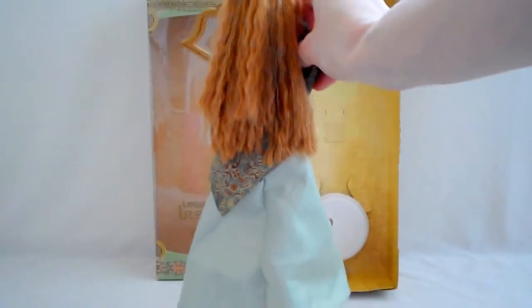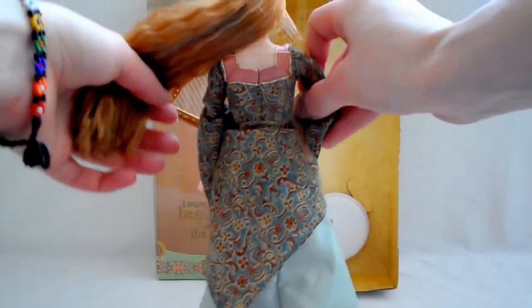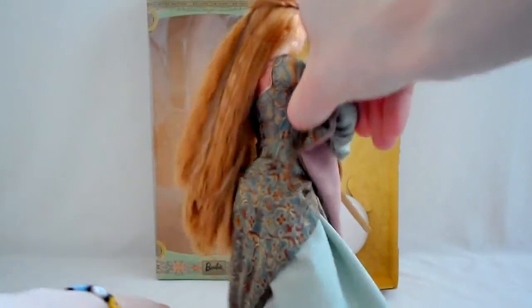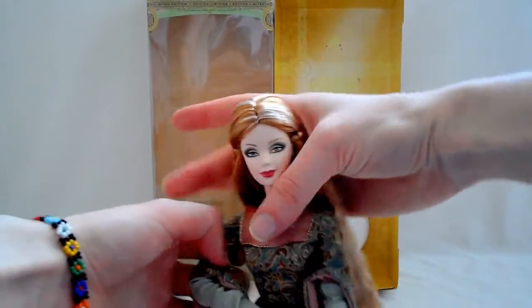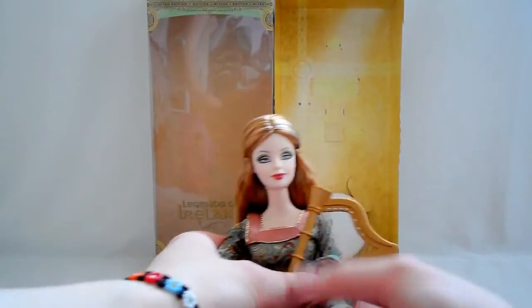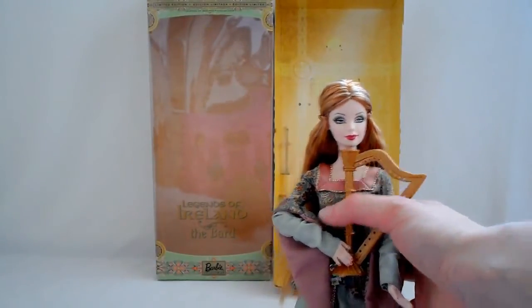Man, look how long her hair is. Pull it aside. It's like this folded. So this is very beautiful. Just absolutely proper on display.